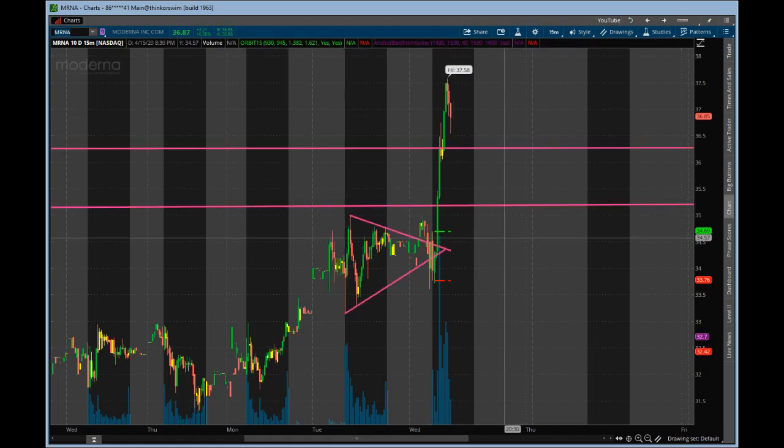Moderna, though, had a big pop this morning. It started triangulating right from last night. We talked about that yesterday, and then we got a nice pop out of the prior triangle range for a big move up on Moderna today. A couple chart requests out there. Always appreciate when everybody sends these in.